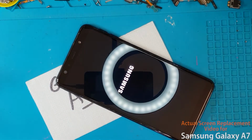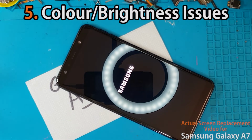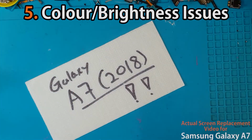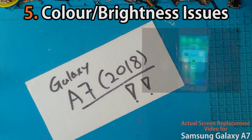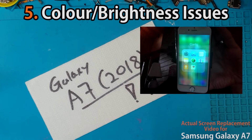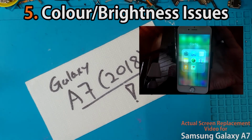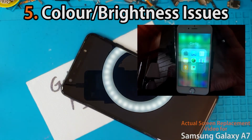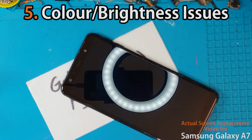Number 5 screen problem is the color or brightness issue. So this is a condition when your display is displaying a washed out color or different tints of color than usual. Maybe you're seeing it greener or bluer or red, or if your display is too dim to be used outdoors, if it's not really cranking up the brightness value even if you control it in the settings. So that's a color or brightness issue.